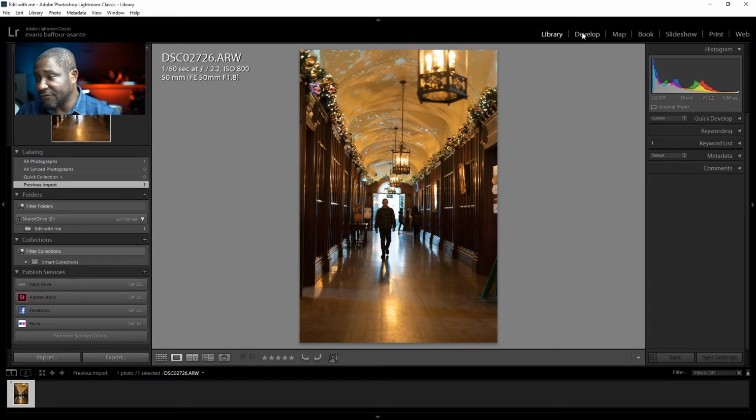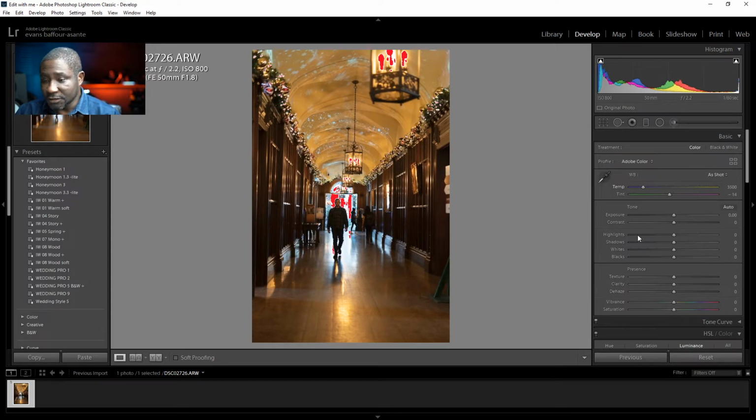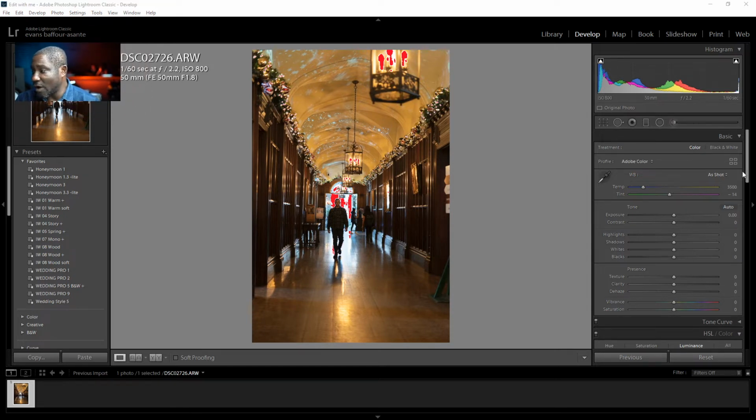So let's head over to the develop tab and start doing some edits on this image. So here we are in the develop tab. As you can see in my histogram, there's a little bit of highlights blown out here. I have edited this once, but I don't remember what exactly I did with it because it's been a while back. So I'm just going to go through this and do new stuff. Whatever comes out, it's something that we're all editing together, and we're just going to have fun with it.